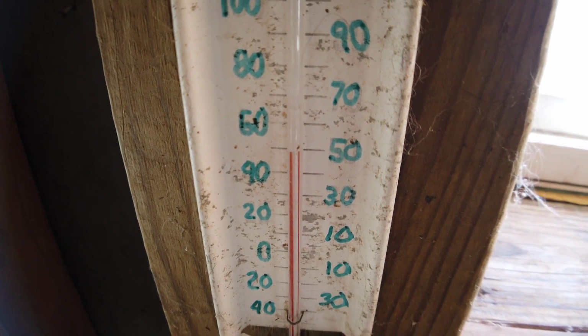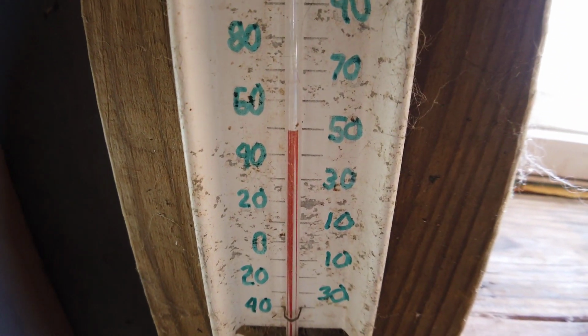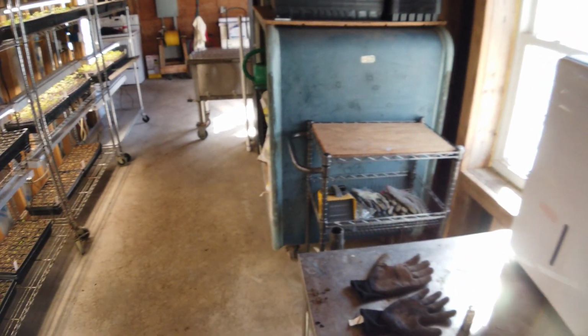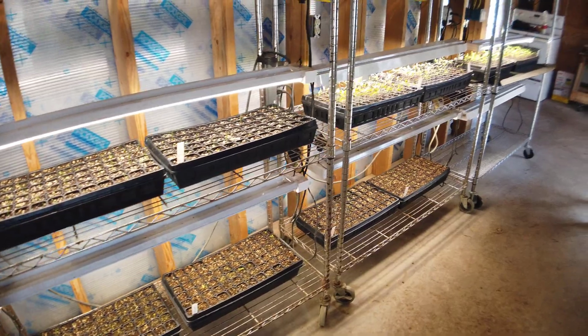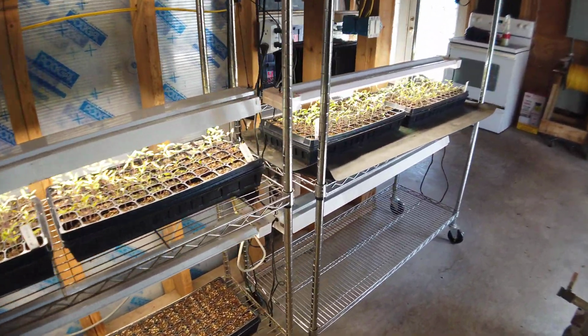So it looks like we're almost up to 50 degrees. Looks like about 49 degrees. Whoops, 49 degrees here. So, not optimal temperatures for starting the seedlings indoors. We'd like it warmer, but we can be patient because we've got quite some time before we can get most of these plants in the ground.